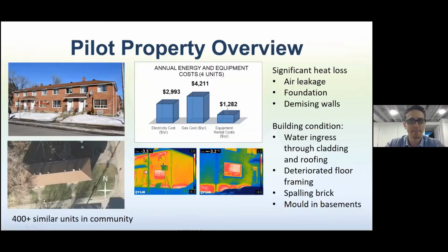Next slide. So let's have a look at the building that we're actually going to be building on. We're actually starting next week to do the extension on the back of the house to do with the electrical upgrade. So this is 197 to 203 Prescient. It's a 2-story, 4-unit block of townhomes. And we see very typical energy consumption. There's significant air leakage.